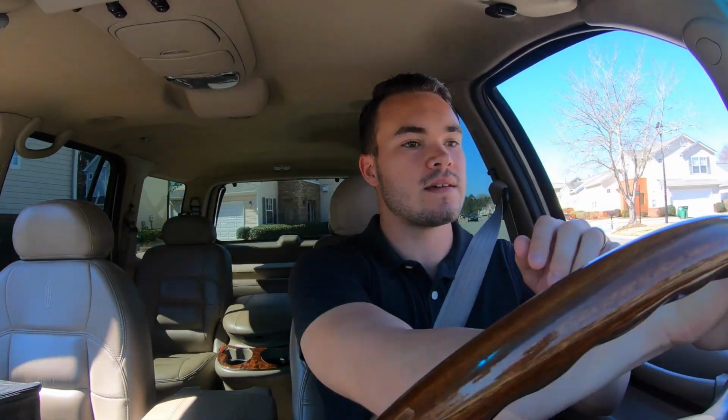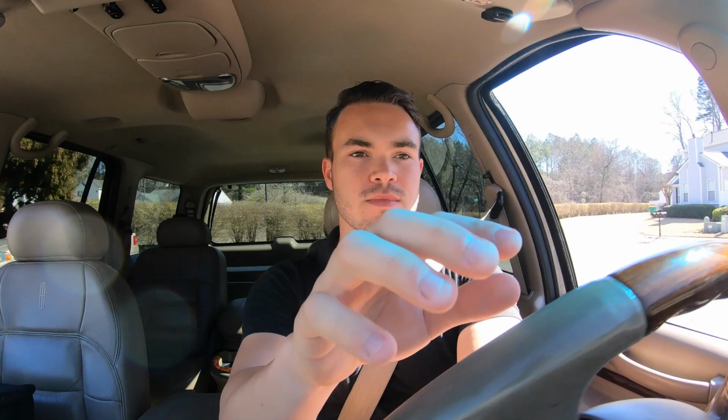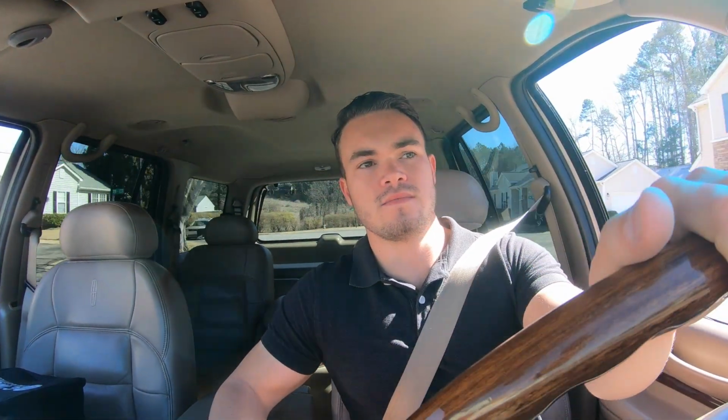All right, so we're in the Navigator. I got the windows down right now just because it's a beautiful day. I might roll them up a little bit just for sound quality, but like I said, this thing is, for its age, pretty meticulous. My grandfather took amazing care of this car. You know, he has pretty much every receipt for anything ever done to this thing. It's quite amazing how much he has done to this car.